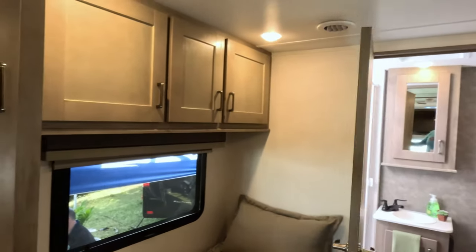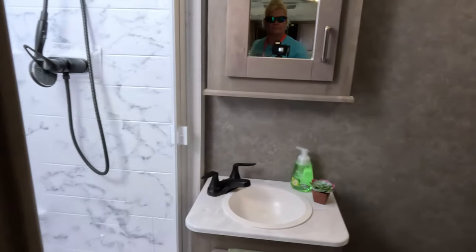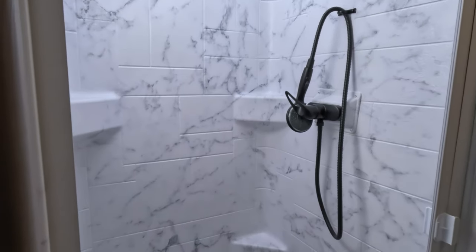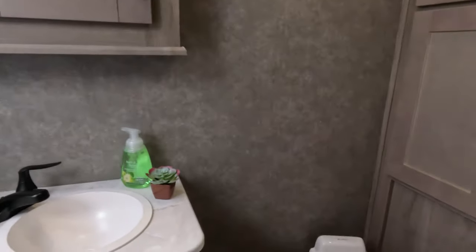And the one thing we haven't talked about yet, the bathroom, the dry bath. The shower in this unit is huge. It is not rectangular. It looks to be square, and that adds a lot of elbow room. Lots of storage overhead and below the sink, and everything else is pretty much standard.